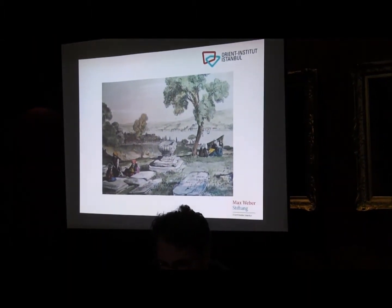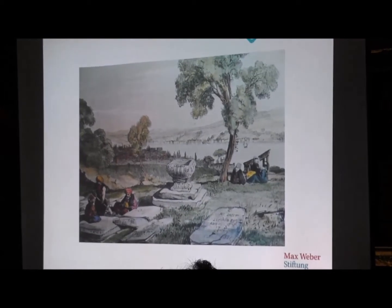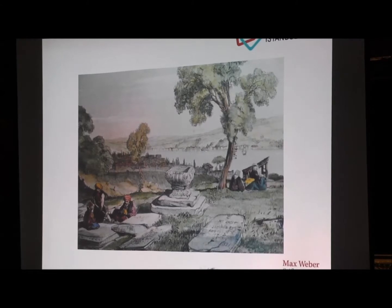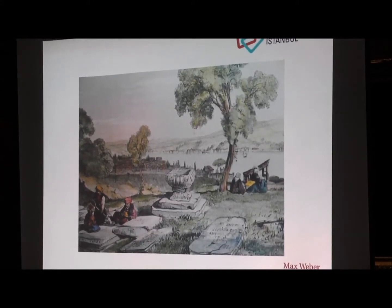Prior to the establishment of a community cemetery at Feriköy in 1859, Protestant dead in Istanbul were usually buried in the Frankish, the European section of the Grand Champ de Mort, or the Great Field of the Dead, one of the city's largest cemeteries located in Pera, today's Beyoğlu. Here we see a rare depiction of the Champ de Mort from the mid-19th century. Beginning at that time, the area north of Taksim witnessed a rapid urban growth, and the Frankish graveyard lay directly in the path of expansion.